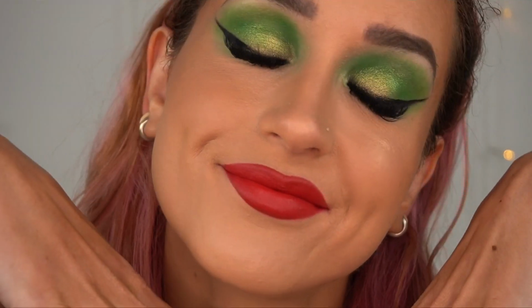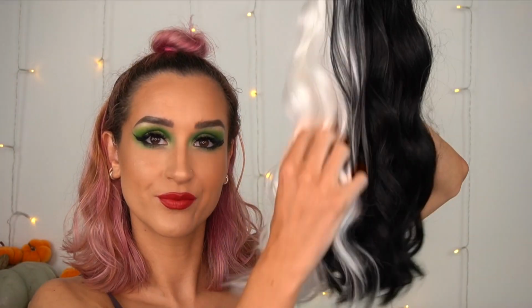So now we've done the pretty stuff, we're going to get into the Halloween stuff. So starting off with the wig, I am actually using this one from INH Hair, which I was very kindly sent, and I have a discount code. If you want to check them out, you can.